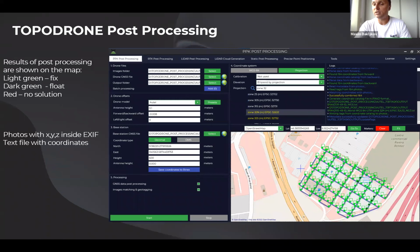But after post-processing, you will get the precise position of each photo, and it will be shown on the map. The color of these points shows us the accuracy of the images. For example, light green shows us the fixed position of each photo, and dark green shows us the float position.